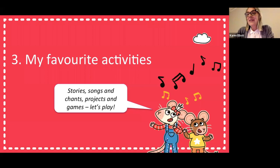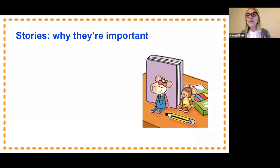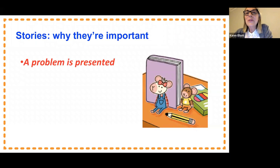Okay, so let's move on to my favorite activities. And I'm going to start straight away with stories, because I think stories form a huge part of what we do with our children, and they pave the way for not only our imagination, but also they give us a tool, another tool for living.